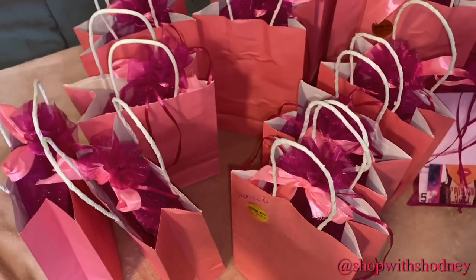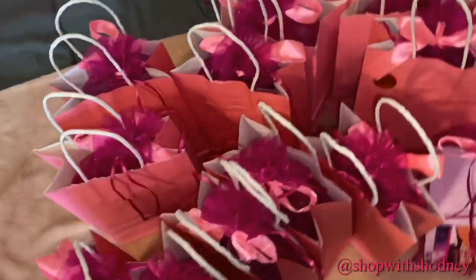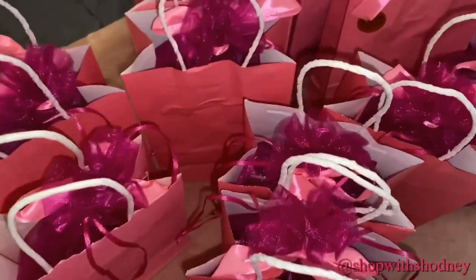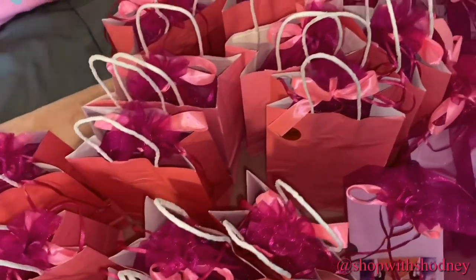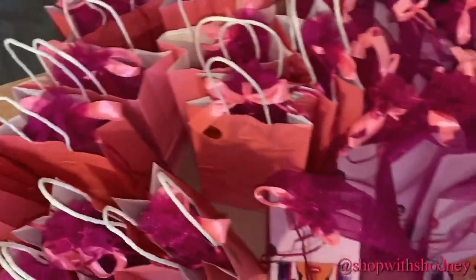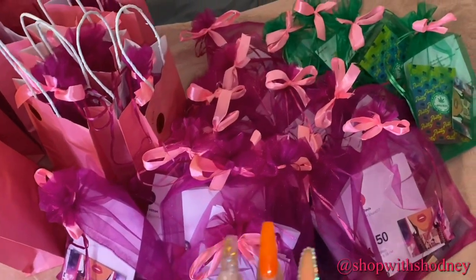All right, y'all. So this is what it's looking like after I basically packed all the orders up. All of these right here are orders that are either being picked up or dropped off in my hometown of Rockford, Illinois, once I go home tomorrow. And then over here are orders that need to be put in bubble mailers to be shipped off.